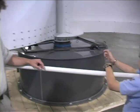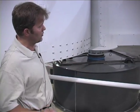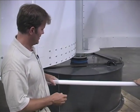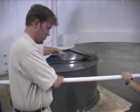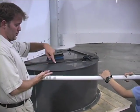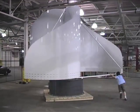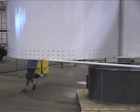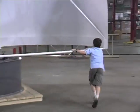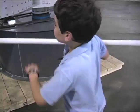But the great thing here, that's the generator. That's where all the electricity comes from. When the wind's blowing and it spins like this, there are plates inside that have a bunch of magnets and a bunch of copper coils, and then they spin. When the magnets pass over the coils, that's how you create electricity. Then that electricity goes into the wires, and either into the power grid, into your house, or into batteries. It's really light. Considering it's 1,000 pounds, it's actually kind of easy to move.